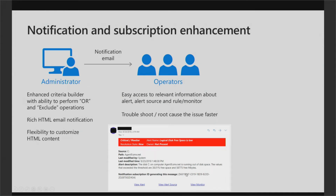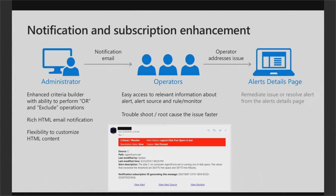With this drill down access, operators have easy access to relevant information, which helps them root cause or troubleshoot the issue faster. Once the operator root causes the issue, they can resolve or remediate the alert right within the alert drill down page, so they need not go to some other place to do it. So this is the workflow of the enhancements we have done. The administrator leverages a powerful criteria builder and the HTML email to create or modify the HTML template. The operator consumes the HTML email with access to more relevant information, which allows them to root cause the issue faster.